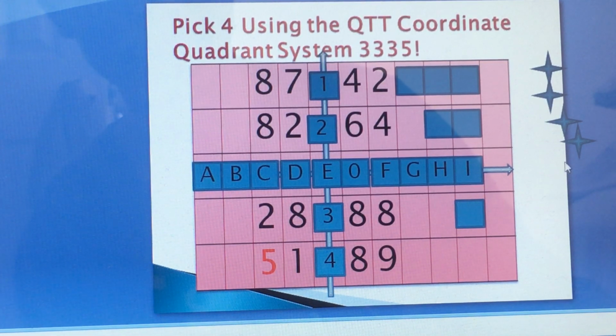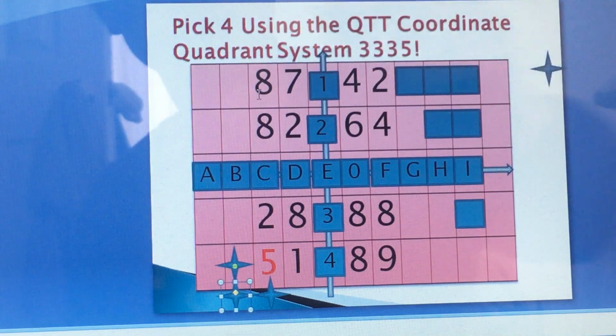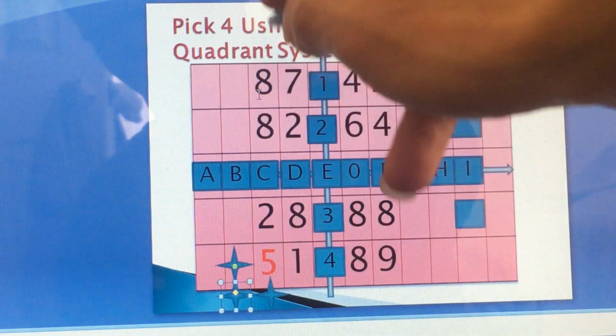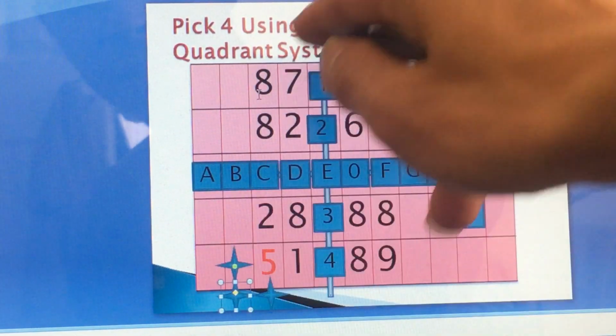Now, which angle hits? The angles that hit would be these 3 angles. So we count backward: 20, 19, 18, angle 17, angle 16, and angle 15 hit.